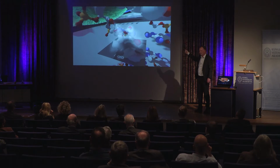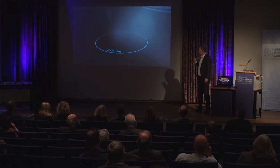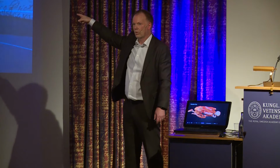Picking one of the carbon atoms, going into the electron cloud, and inside of the electron cloud, I find the nucleus, orders of magnitude down, and eventually the nucleus itself with 6 protons and 6 neutrons, and inside of it quarks, and then I'm at 10 to the minus 18, and that's where I stop, because that's the end of the observable universe. And at the same time, I can see the cosmic background radiation on the screen. So all the orders of the universe in one single visualization.